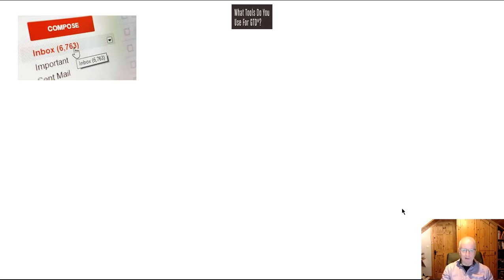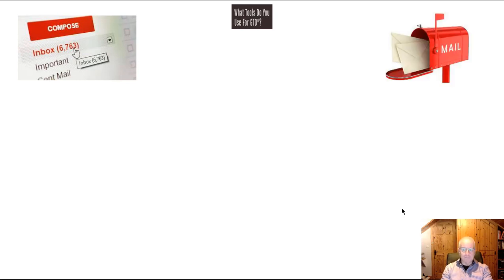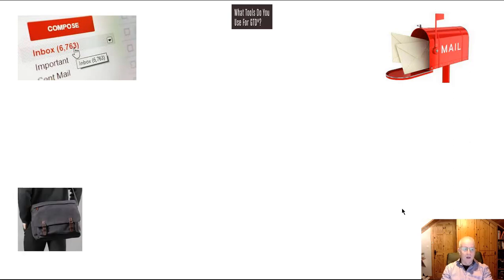I'm just going to forward that on. If it takes more than 2 minutes, I'm going to go ahead and forward that into my Evernote. Physical mail. I get something in the post, whether it be a bill, an invitation, whatever. Take a picture of it. Use your camera, take a picture of it on your phone, send it to your Evernote.